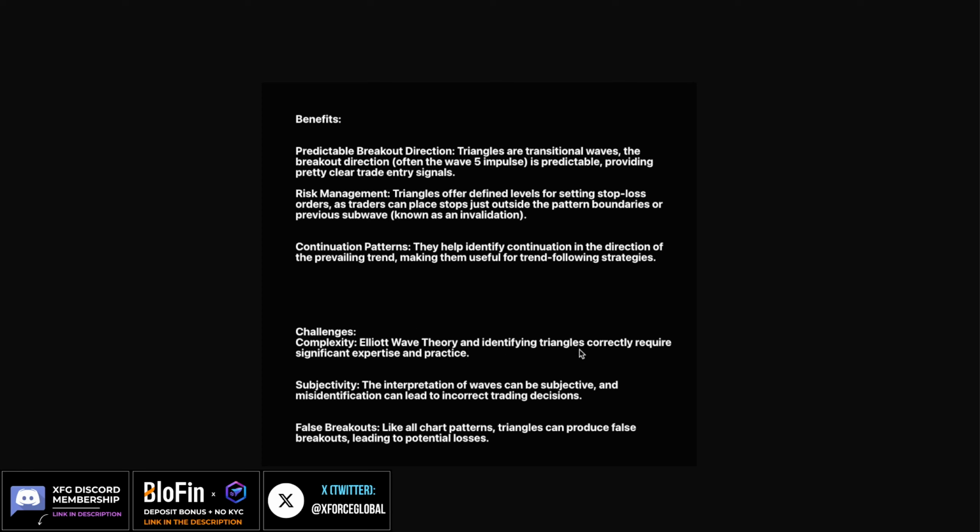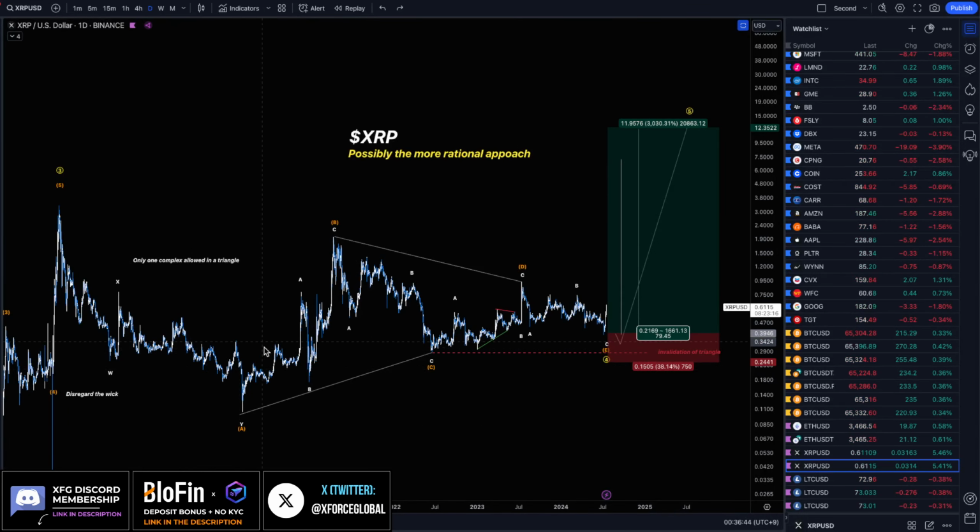Now, the drawbacks. There are some drawbacks and challenges when it comes to the triangle. The first one, the complexity of the triangle itself. Accurately identifying the triangle requires pretty significant expertise and practice because triangles have specific rules, most notably that each subwave has to be created in simple zigzags or ABCs, as you can see, and can only allow one complex zigzag, known as a WXY, within the triangle. So we have this WXY here and we've already exhausted that. So we have to create the remaining subwaves as simple zigzags.